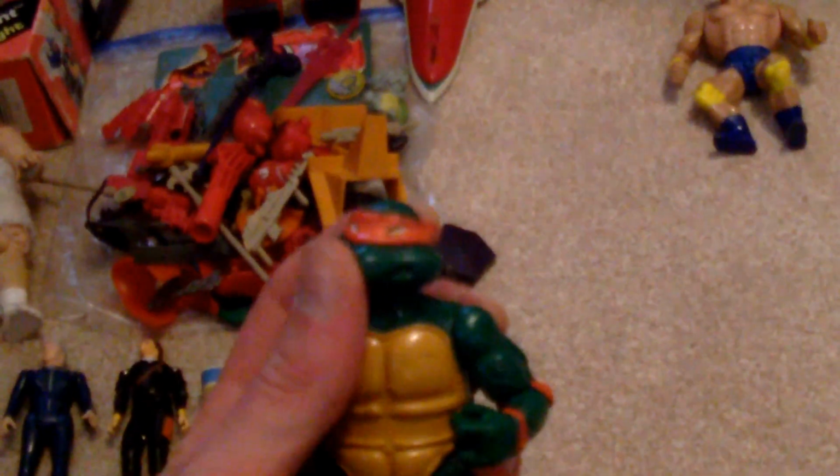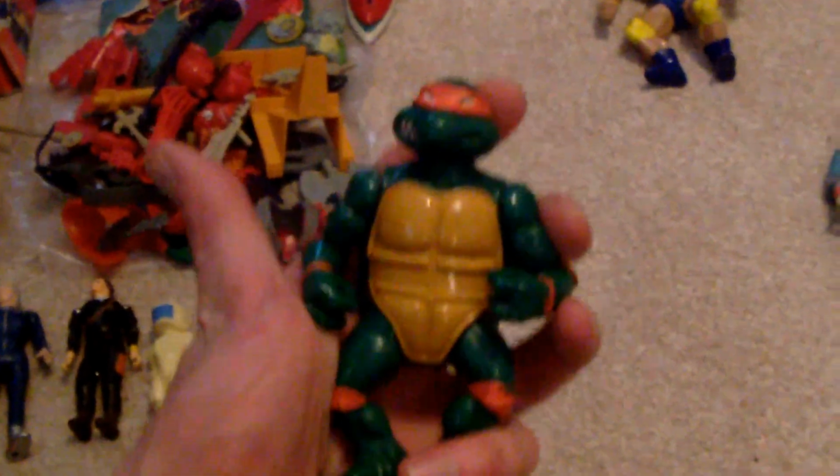So, first find of the day was this Michelangelo. Solid head, scuffed paint, but he was only 20p. Can never have enough Michelangelos. This little set here was from a 50p box. We've got a Pirates of Darkwater character there.